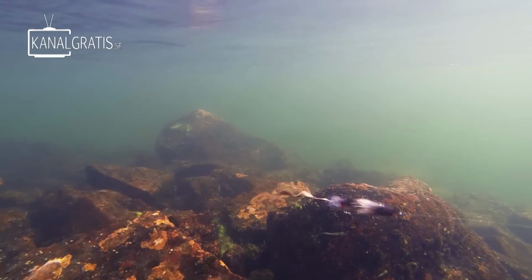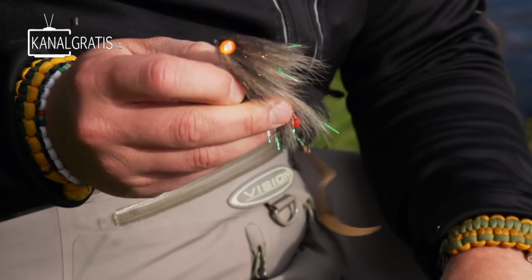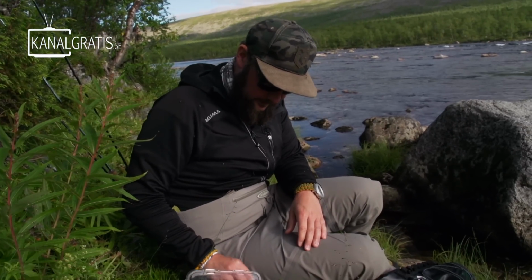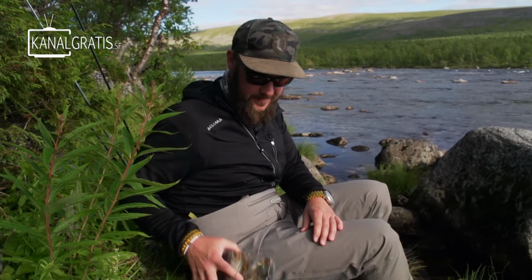So that was some of the favorite patterns I have. Check out the American guys and use your imagination and tie some of these meaty flies. Really works. It's really fun to fish with. And that's exactly what I'm going to do now.